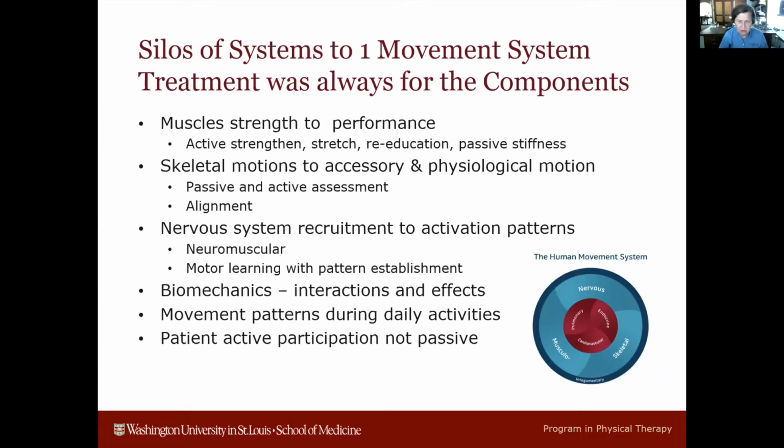And just to emphasize, we try to redo terminology to make it more inclusive. Rather than talking about strengthening muscles, we talked about muscle performance, trying to consider all the aspects of how muscles function, whether they're the right length, whether they're the right strength, whether they are activated, and whether they're stiff or not stiff. Skeletal, looking at all of the motions, but during active performance, not just in a passive way. And how the nervous system recruits patterns, rather than just isolating a muscle to see if it's recruited, and appreciating motor learning, how you establish patterns. So that we were trying to put the whole system together rather than looking at just individual components.